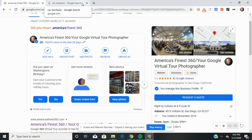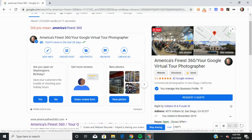This is ours here at America's Finest 360. So let's move into the entire Google business listing and what needs to be done. As you can see, we're Google virtual tour photographers. So what we do is we go into businesses and we photograph Google virtual tours, Google 360 virtual tours for Google and Google Maps, and we place them in these Google business listings. And we'll get to that in just a second. So let's move into it.